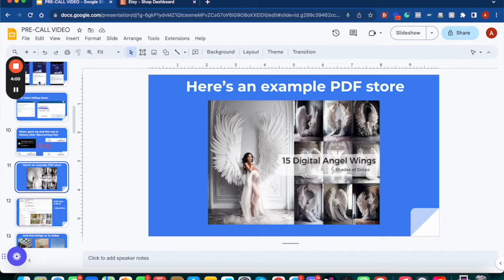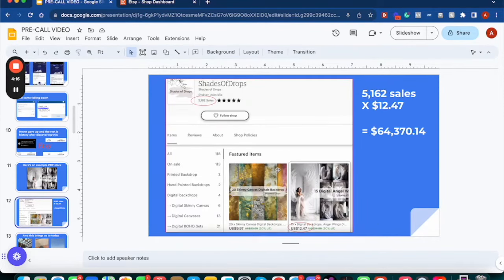I would use either an AI tool like Midjourney, which would generate these instantly, or I could just go to a freelancer on Fiverr or Upwork to make it. I'd pay once for a bundle, and then I can sell it over and over again, right? So here's an example of that store. Not that old, the store. They've sold 5,162 units, and with an average order of $12.47, they made about $64,000. Now, we're not taking into account some of the sales that were made without the sale, right? So at $24, we can assume this was actually about 75K in like 6 months.